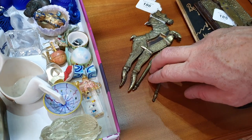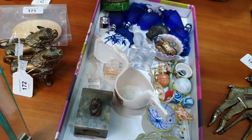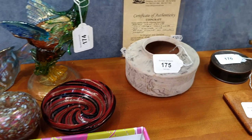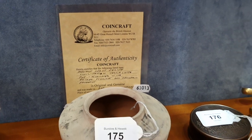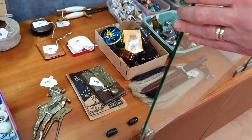These are betel nut crackers. And just more interesting group lots. And that early Indus Valley pot there, which is apparently second to third millennium BC. So, carry on here.